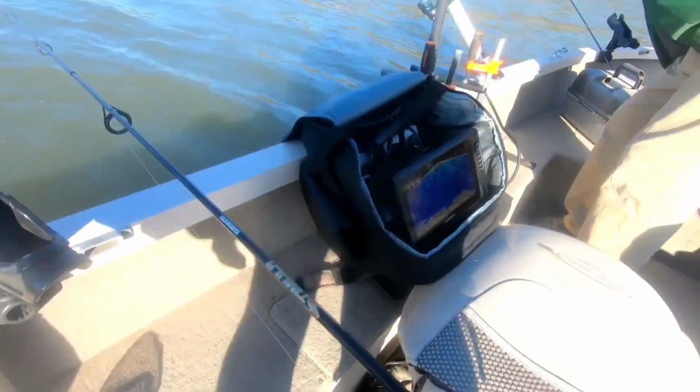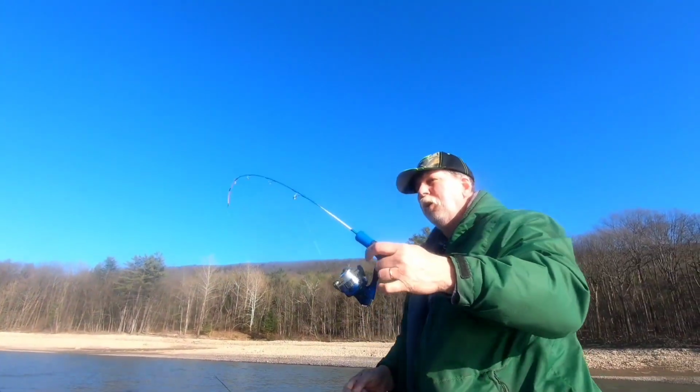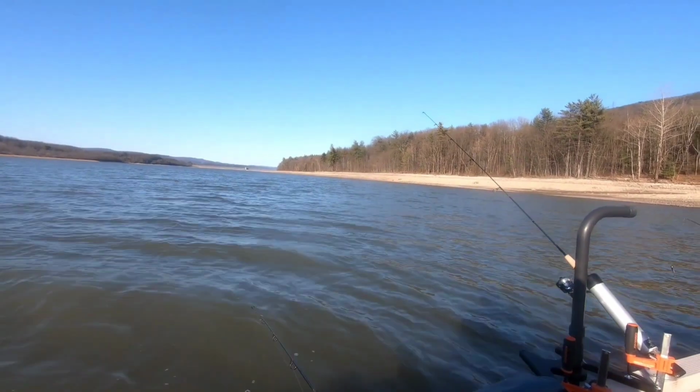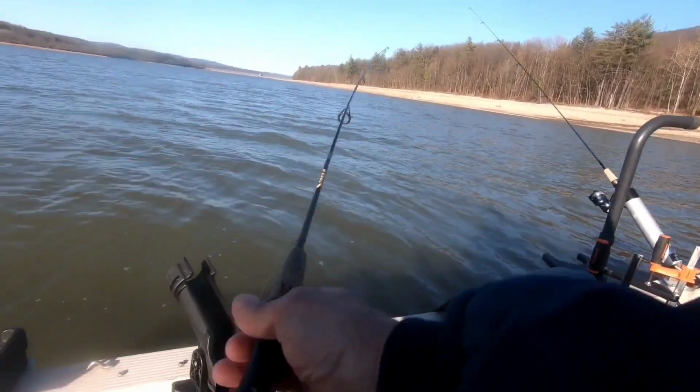You don't need a big rod to catch a nice fish. Look at that tiny rod. That is tiny. Little ice rod. Little ice fishing rod, one of the smaller ones at that. It's my crappie rod, for detecting those really light bites in the wind.